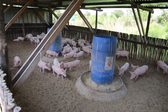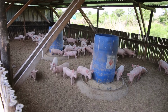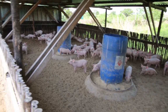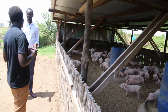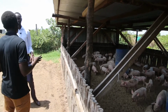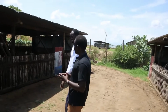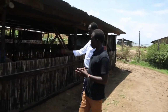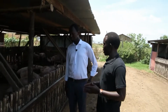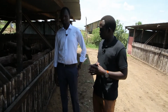And this is where we select our gilts for the future mothers. But most of them now are kept for meat, because if you look at it, our facilities are not enough to have more breeding sows. So the breeding program is also controlled. Otherwise, they will be out of hand and we will not be able to feed them all or to control them, because there is a minimum capacity required in a pen. Like this one, it is supposed to have only 30 pigs.